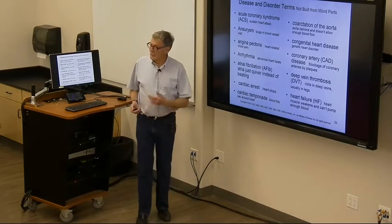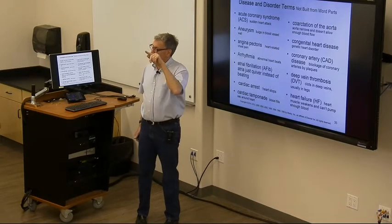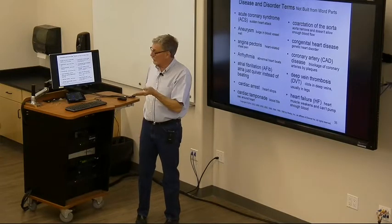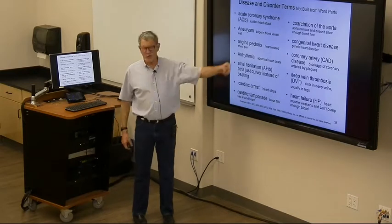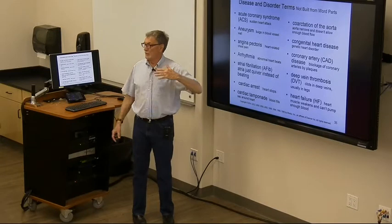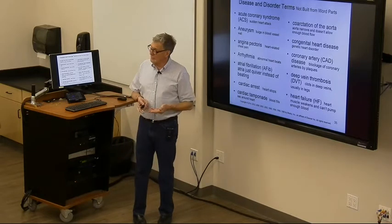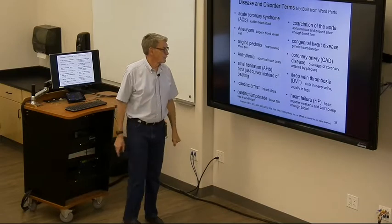A lot of aneurysms are cerebral aneurysms. People wind up with a stroke that's caused by an aneurysm bursting, and then suddenly blood flow isn't going where it's supposed to. Angina pectoris, chest pains in the pectoral area, heart-related. Angina pectoris from usually ischemia, not enough oxygen getting to some part of the heart muscle.